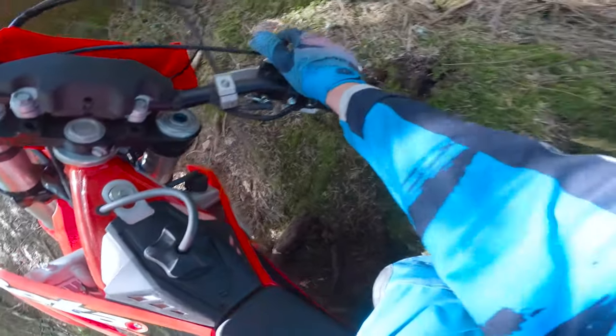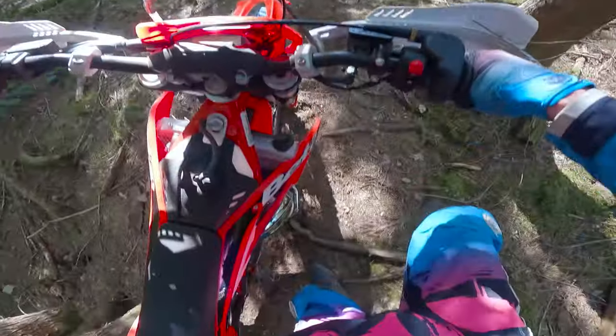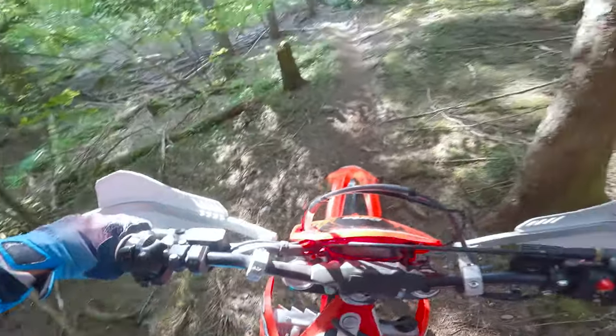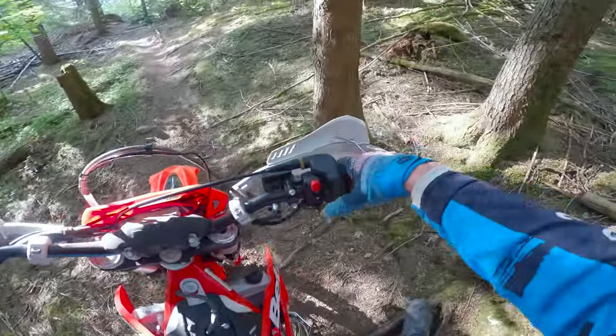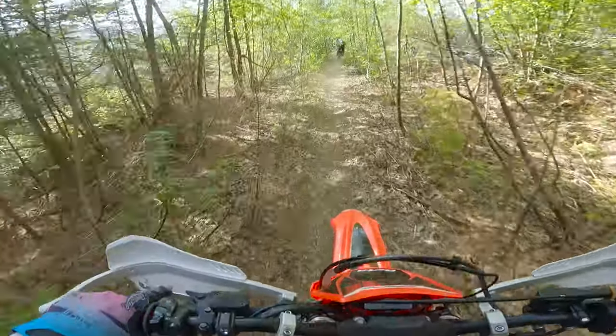One tree into the other. Dude, this is probably the best place I've ever ridden. I love this. This is so awesome, dude. I love it. Just like fast, fast, fast, technical, technical, fast, fast, fast. Yeah, baby.